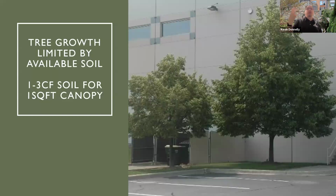I don't know for sure, but I would imagine these two trees were planted at exactly the same time, and they're exactly the same size where they went in. The image is kind of a little blurry, but you can tell the tree on the left, the smaller one, is looking more chlorotic, looking more stressed. It's obviously smaller. And so it's stressed, and it's not going to grow to maturity.